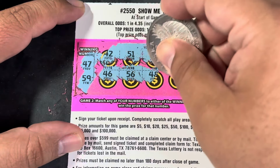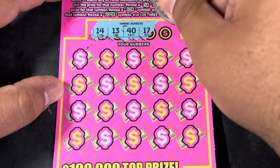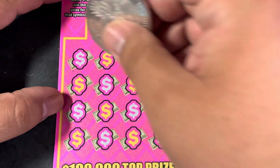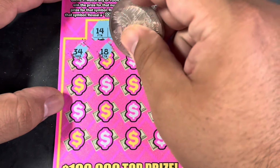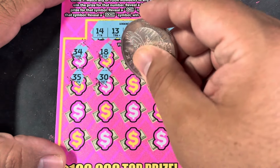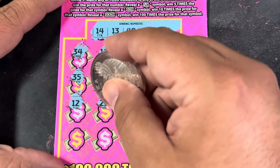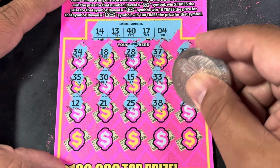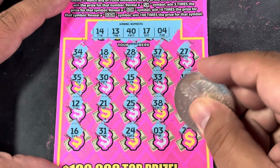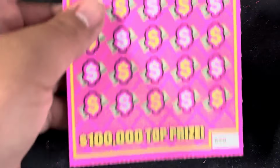Backside win here. $13, $14, $40, $17, $4. Don't see it. Ticket 70.